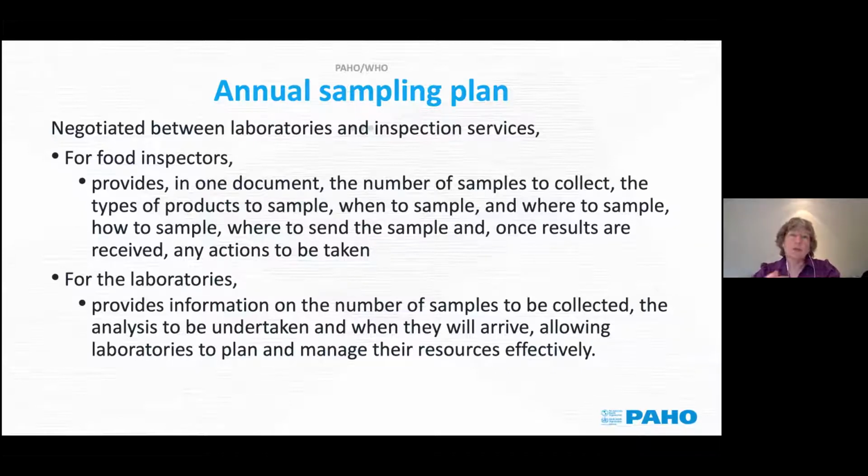So for example, in a monitoring program, which is generally just looking at product more generally across the entire national food profile, they may be able to batch certain samples and thus be much more effective, particularly in the area of chemical analysis. Rather than doing one at a time, they can do a number at one time. So it is both important for the inspector, but it's also very important for the laboratory.